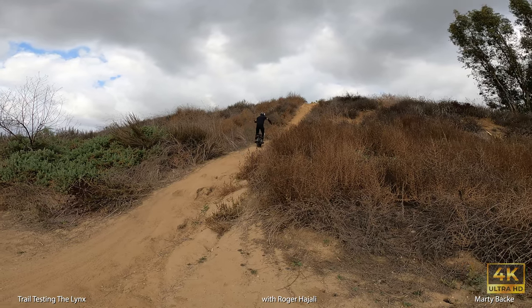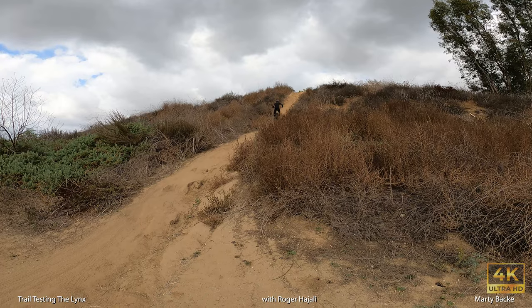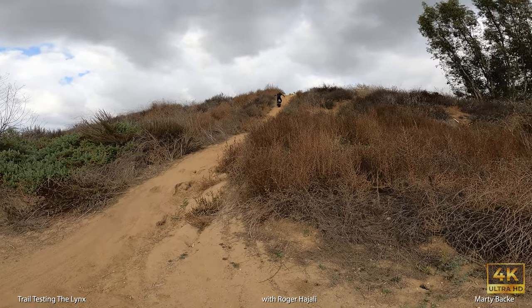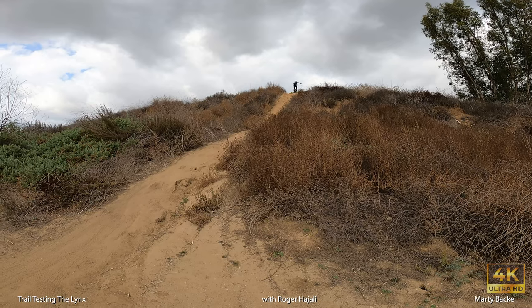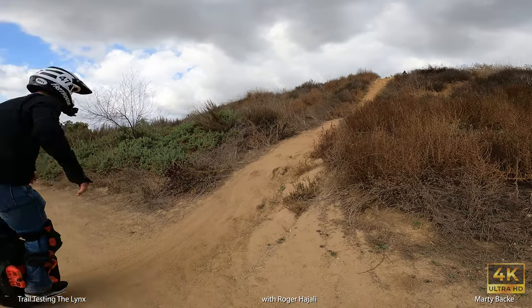So he's really going slow. That's how I would go up this. But then it gets harder because how are you going to push up? See? Oh! Power of the Lynx. Yeah.